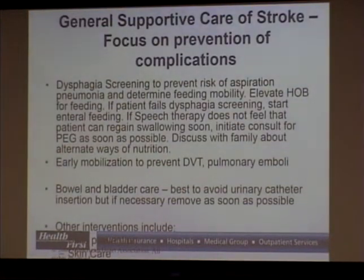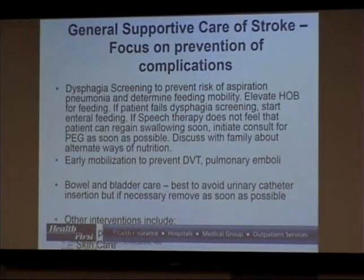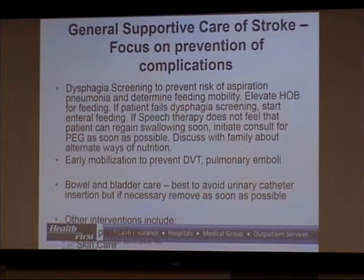General supportive care. Stroke kills less than 5% of the patients. Complications from stroke kill more patients. So if you're saving a stroke patient, the credit goes to you, not to us as doctors. We've done our part of treating them in the front end. We are doing our part of finding the cause of stroke. To prevent them from having pneumonia, to prevent them from having a seizure, to prevent them from having a DVT lays on your hands, the nursing hands. So that's why preventing the complication is extremely important.